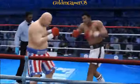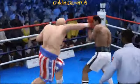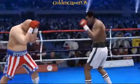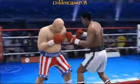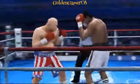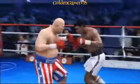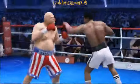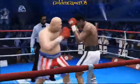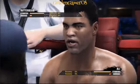Ali's scoring with that right hand. Move! Left by Muhammad Ali. Final 10 seconds of round number two. Butterbean's right hand scores well. And that's the end of round two.